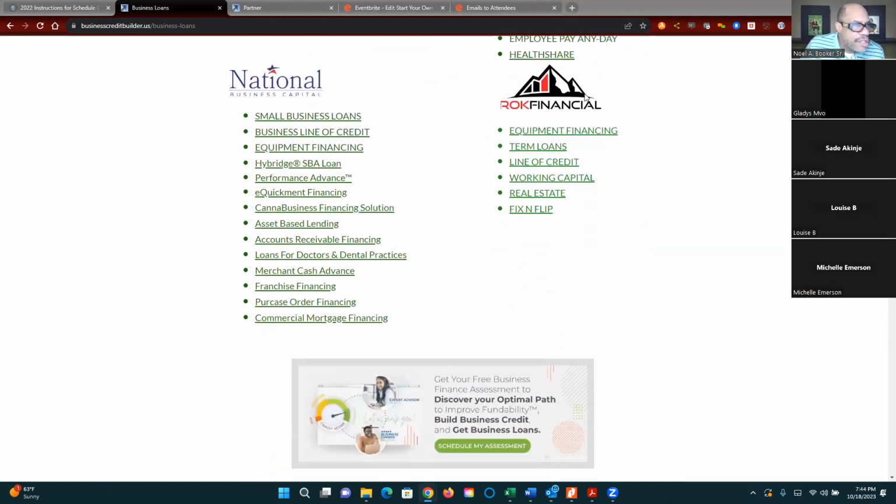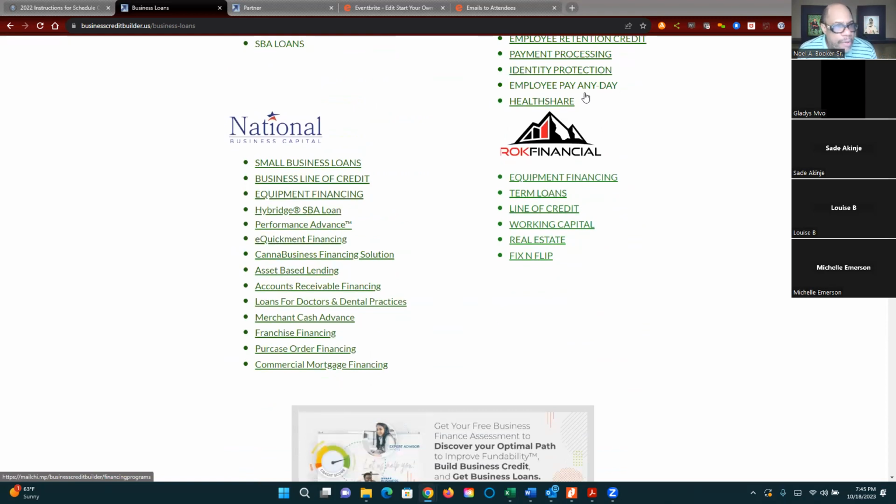Now we've got National Business Capital. National Business Capital, they do small business loans, business line of credit. They do the equipment financing. Now they do the SBA loans, but they've got this hybrid SBA loan that's supposed to be, I haven't checked this though, but it's supposed to be like lower restrictions, because the normal SBA is high restrictions. This one is built and designed for a speedier process than the normal. Usually an SBA loan takes you about a year to even get. This one, they try to streamline it, all right? So this is a different type of product for the SBA loan.